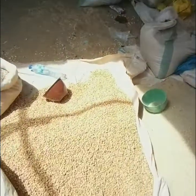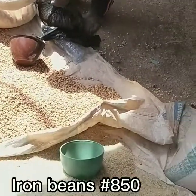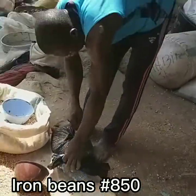One mudu of iron beans goes for 850 naira. One mudu of the smaller beans, the regular one, goes for 750.